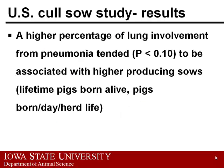What we did see, though, is a higher percentage of lung involvement from pneumonia tended to be associated with higher producing sows. So when we compared the productivity records of those sows where we did have records, the higher producing sows tended to have higher lung involvement with pneumonia lesions. And that was whether we were looking at lifetime pigs born alive or this calculated value, the pigs born per day of herd life.